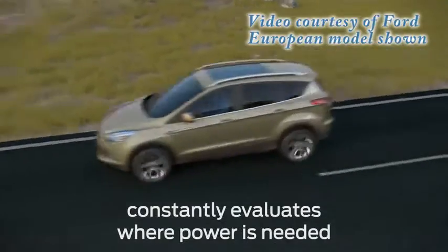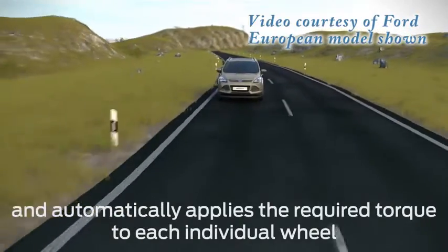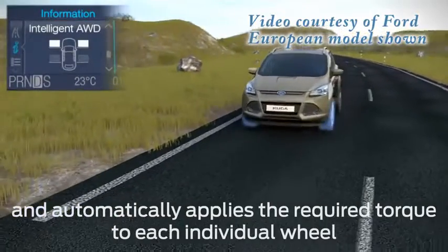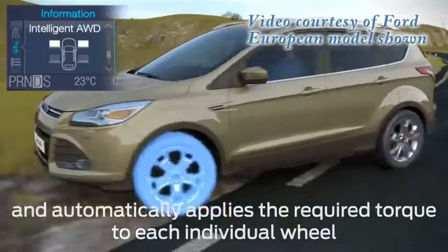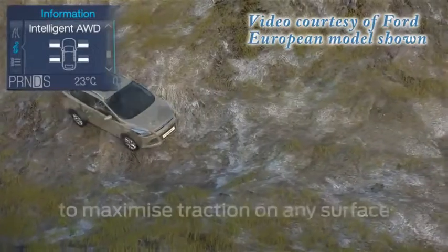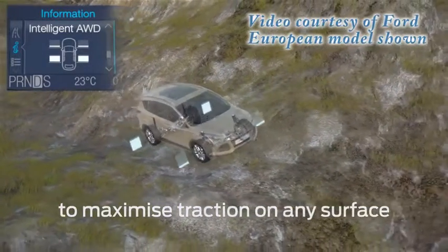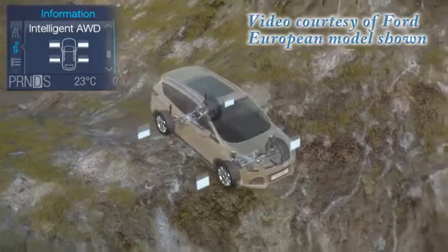When engaged, this system monitors each tire every 16 milliseconds, or 20 seconds faster than the blink of an eye. It then applies the right amount of torque to each individual wheel depending on the type of terrain you're crossing. The new Escape's curve control works very similarly, except it applies brakes instead of torque if you happen to throw yourself into a corner and panic.